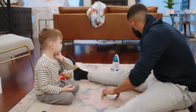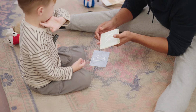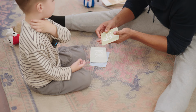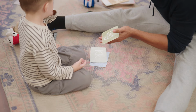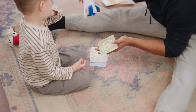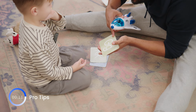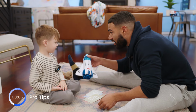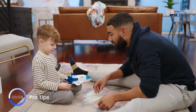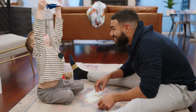Good. Let me ask you a question, okay? What sound is this? J. Good. What sound is that? Good. What sound is that? The sound that said G. Good. Really good job. Two high fives. Guess what you get to do? You get to blast the rocket. Gonna press it? Yeah. Okay.